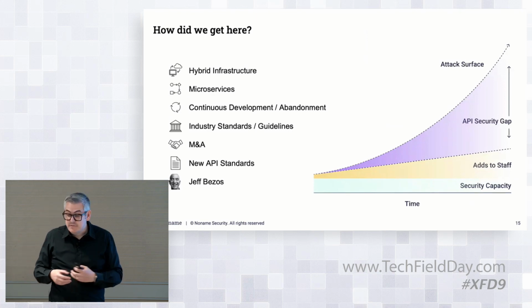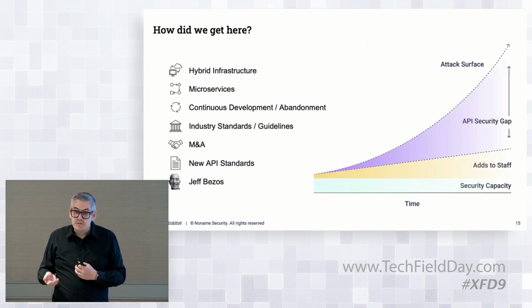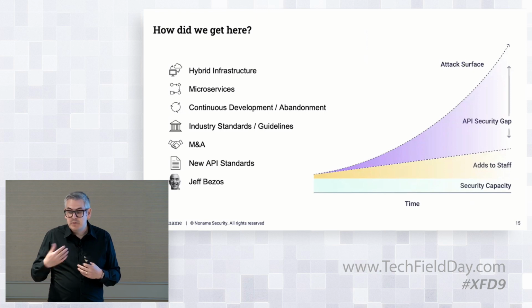If you think about continuous development, that's great. But it also leads to continuous abandonment from an API perspective, meaning once you version APIs and you forget to decommission old versions of APIs, they linger around. They typically don't get treated as well as they should from a security perspective. So that's an additional entry point.